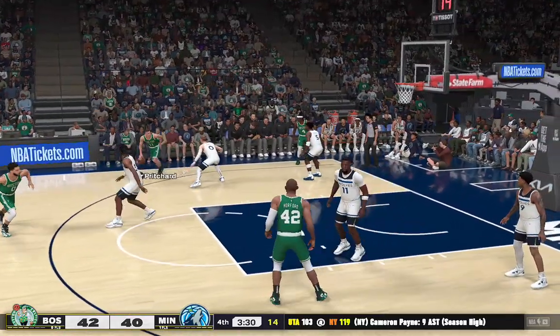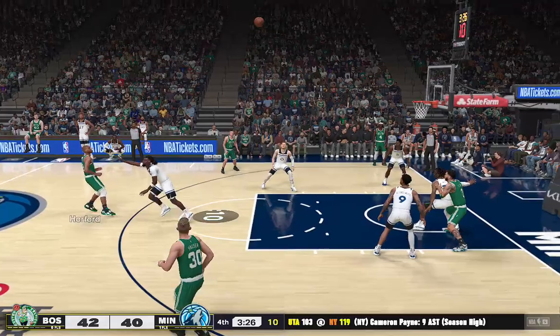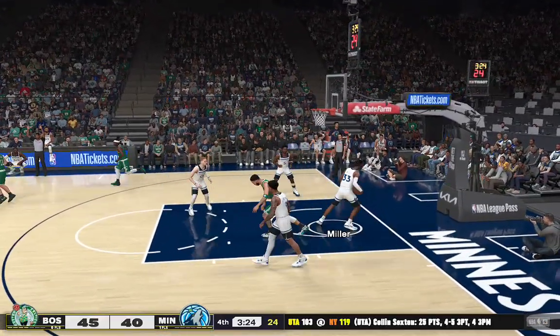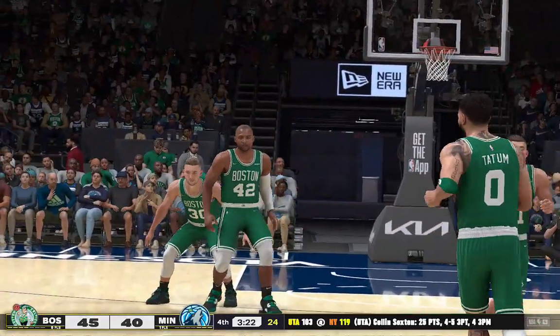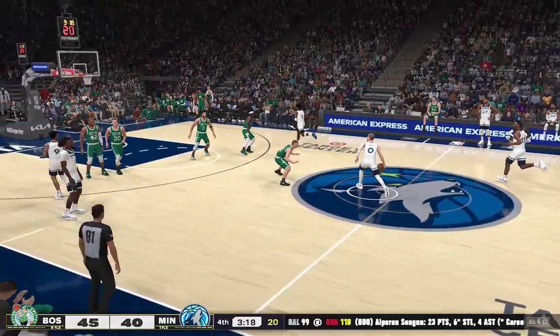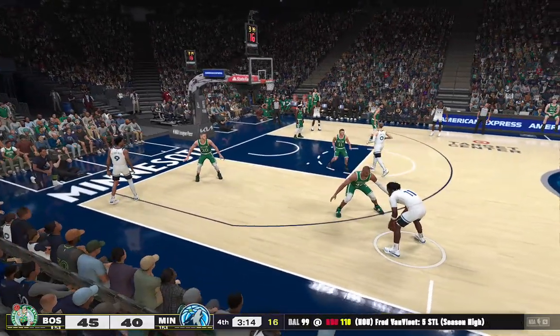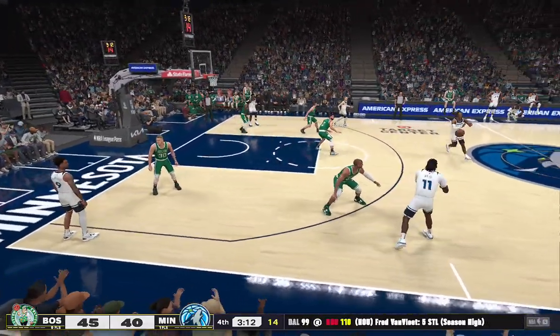Here's Pritchard. Pass to Horford. Here's the 3. Hey, Horford from range. Stretching the floor. Big Al Horford doing his part. Boy, they need something to go to regain some confidence. No question. Way too many empty possessions for them. Now here's Miller.